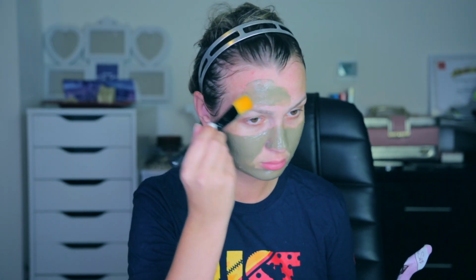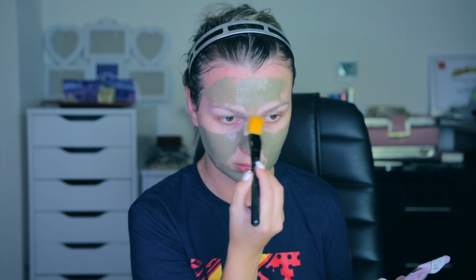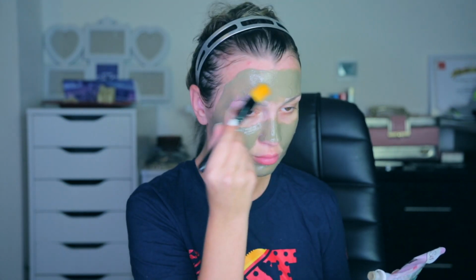The last but not least, I am using a mud mask, and using this kind of brush, I'm applying it on my face. So now I will leave it for 15 to 20 minutes until it gets dry, and we'll wash it off. And that's how we do it in between.